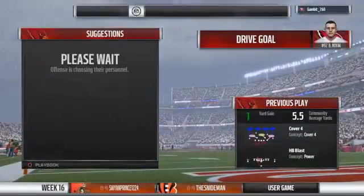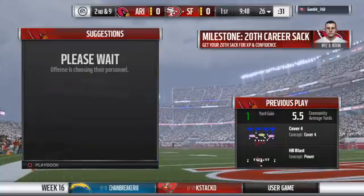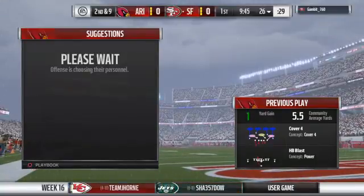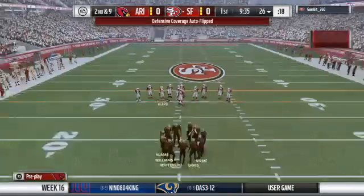And how about this wide receiving corps, Charles? Well, I was at the hotel watching a little film, and you popped your head in and said these receivers are pretty good from what I can tell. You're exactly right. Can't wait to see them do their thing out on the field.